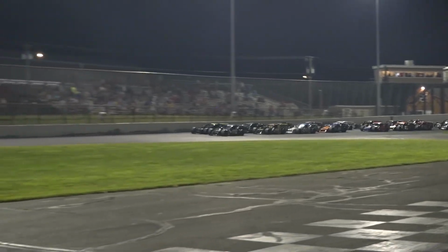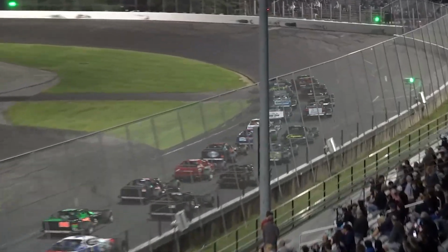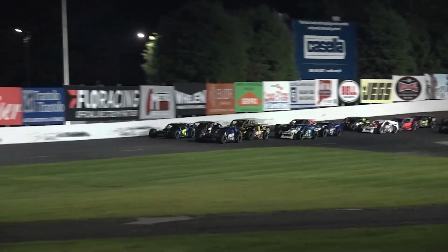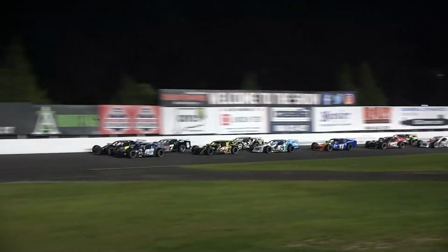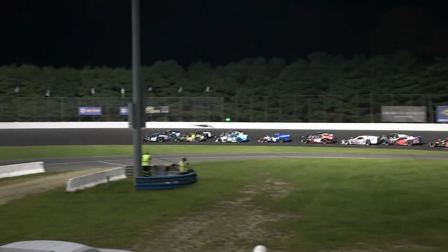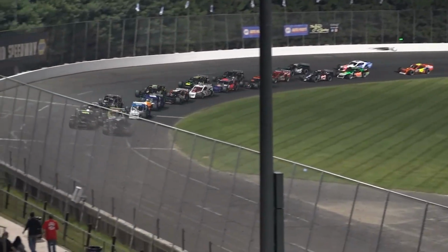40 laps, take 2 on the SK Modified feature. Much better start with Tyler Hines bringing the field in turn 1. RJ Marcotte to the outside. Everybody stacked up in their rows of 2 to the backstretch for the first time. Down the back straightaway. Side by side, 2 by 2, all the way back to the bottom of the top 10. They come off turn number 4.